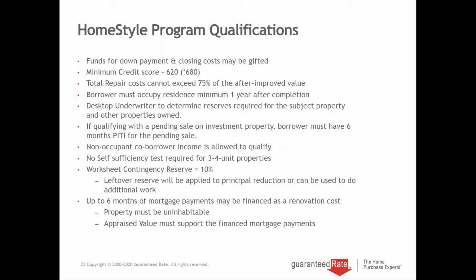Credit score requirement for our conventional program, in the guideline, it says 620, but why I asterisk that to a 680 credit score is that we typically cannot get it through our underwriting desktop automated system. So while people will question me saying, well, I have a 640 score and I read you can go down to 620, you can if it gets through the system. So typically we're going to be looking at a 680 score.